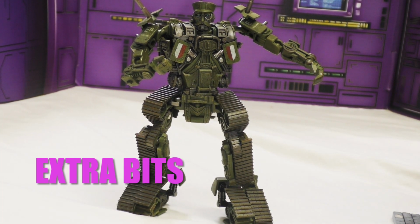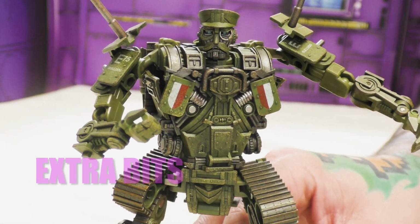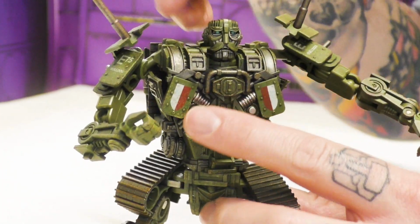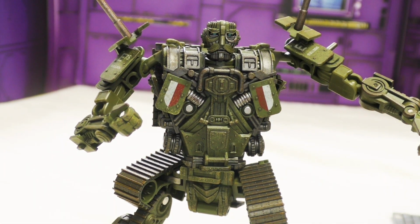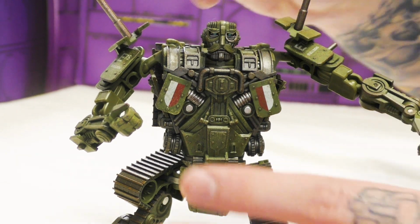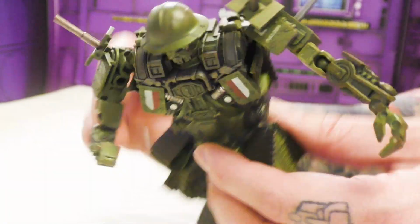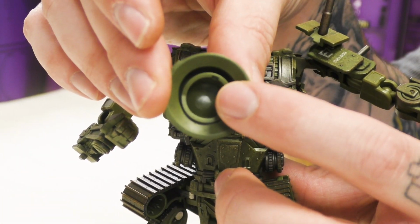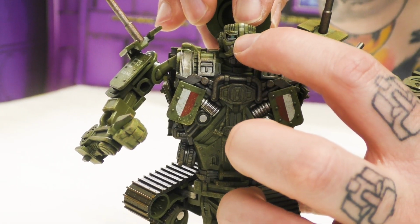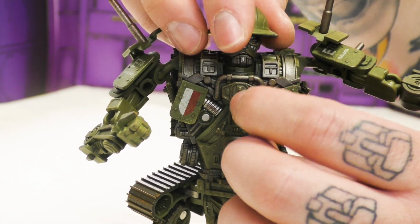He comes with some pretty neat accessories. We'll start with the obvious ones that make sense to me, at least. The hat. But let's say you don't like that hat. I don't. Maybe you want him to have a war helmet. And that fits on. There's a little notch or groove at the front that connects to this part up here on his head, just naturally.